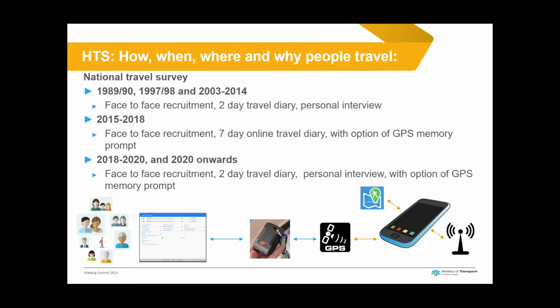Around about 2015, we thought, hey, there's new technologies, we may be able to improve things a bit. So we continued the face-to-face recruiting, but shifted to asking people to do a 7-day online travel diary. And we gave people the option of taking a little GPS memory unit, which would act as a memory prompt. So they could see in the online diary, take a look at a map and be able to see just where they've been.